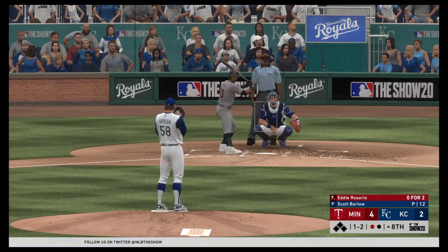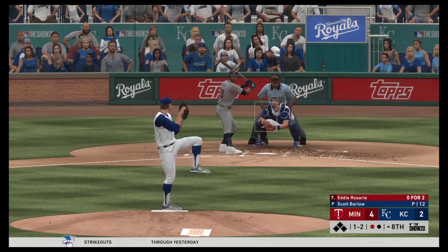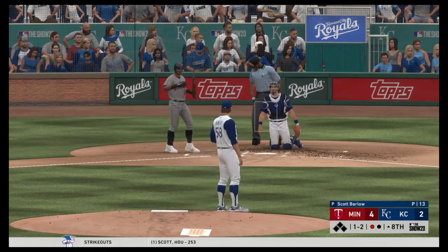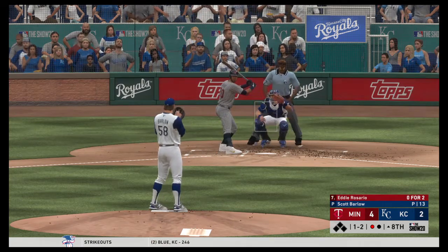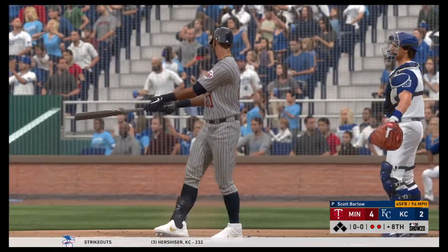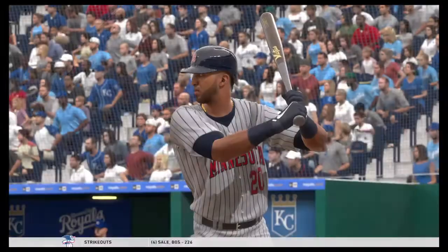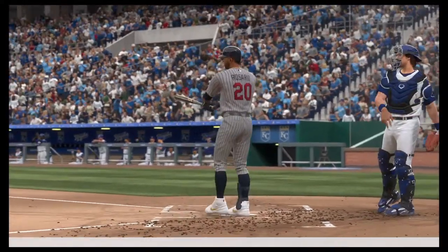And it's fouled away. The 1-2. And a fastball swung on and missed as he just reared back there. 2 away. 2 up, 2 down on strikes in this inning. He looks really sharp out there, guys. Third baseman, Miguel Sano.